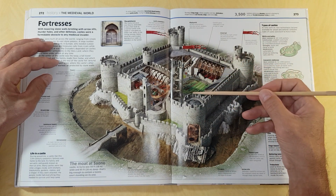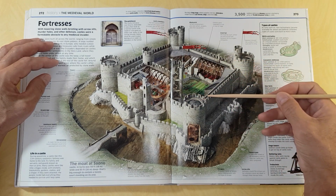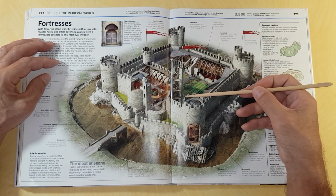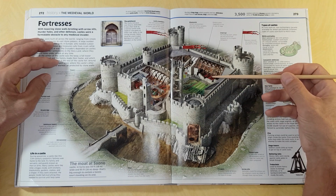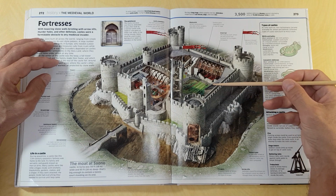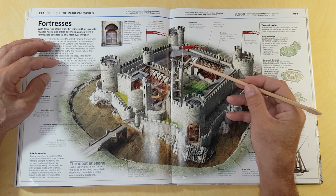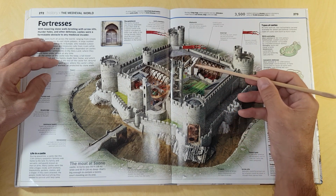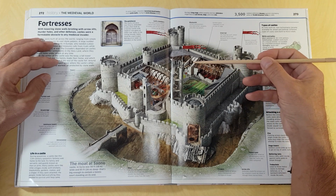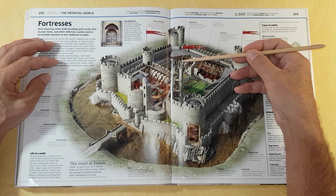In castles, they have many times also gardens. In these gardens they grew vegetables to eat in case of siege of the castle. They also had blacksmiths, skilled metal workers that provided armor, weapons, and other equipment.